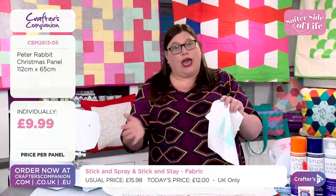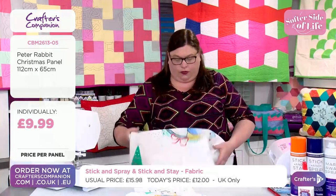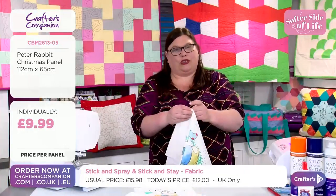So I'm going to show you how we're going to make a little gift bag. So I'm just going to pop this out of the way. I don't want to scrumple it up because I've ironed it once. Don't want to be doing any more ironing.